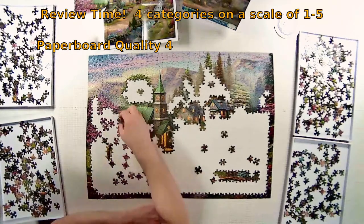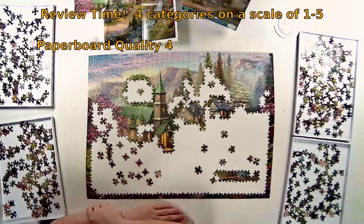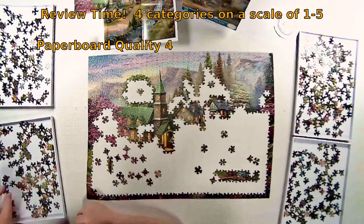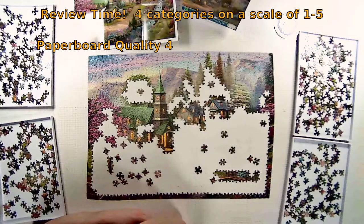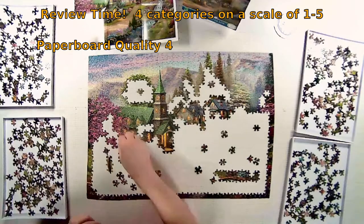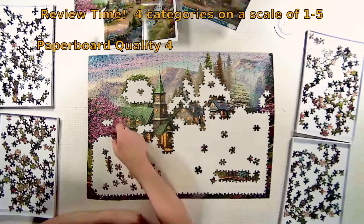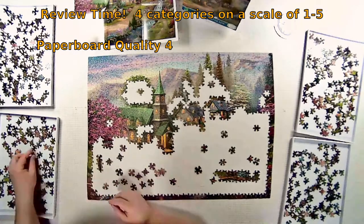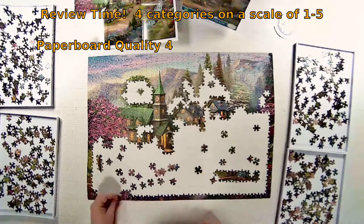This is one of their modern puzzles. I reviewed one last week, an older one made from recycled material. This one is more in line with what I normally get from CEACO. It's going to be a 4 for the puzzle material quality. Thin, crisp pieces. Laminated is great, the image to the paperboard itself.